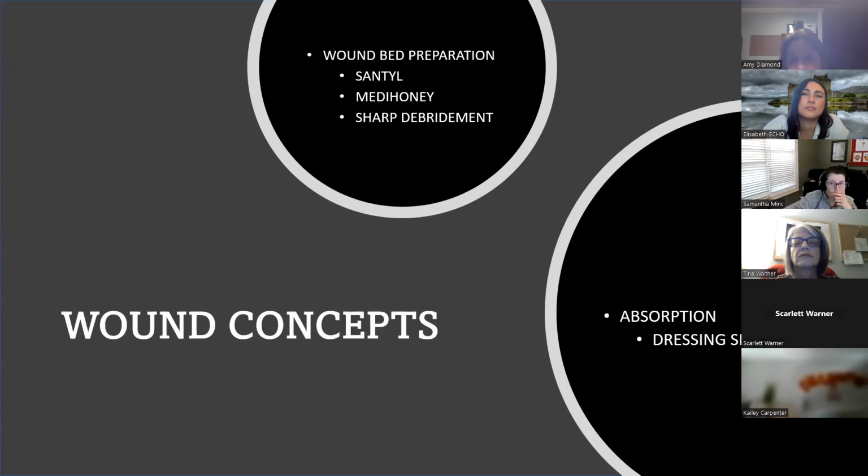Put it into 2 categories. Is it a wound that needs to be cleaned up, or is it a wound that's now ready to be rebuilt? So in terms of wound bed preparation, we do a few things. Santyl and MediHoney are 2 ointments that are used to clean the wound bed of non-viable tissue, and then sharp debridement. Sharp debridement does a number of things.